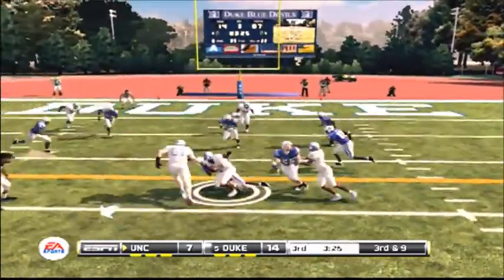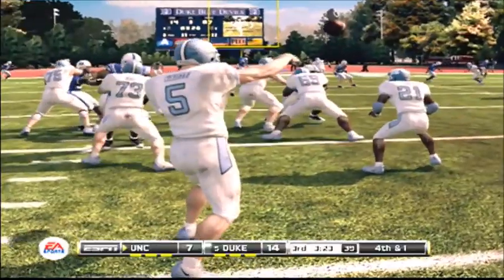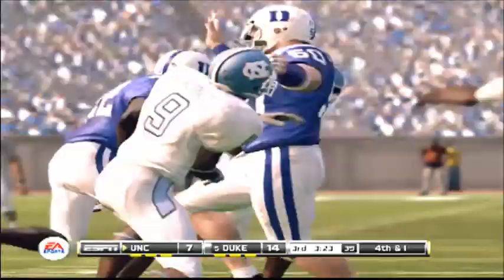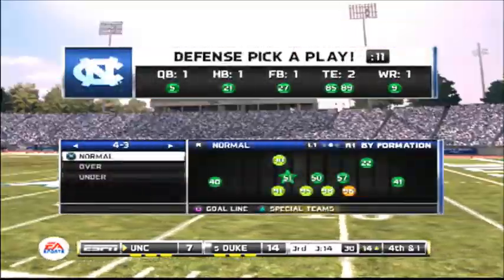Throws complete. He's got space to work. Tackle made around the 14-yard line. It's going to be fourth and inches after that long pickup on third down. What a throw by the quarterback. Almost equally excellent catch by the receiver, but the defense topped them both by coming up with a stop.